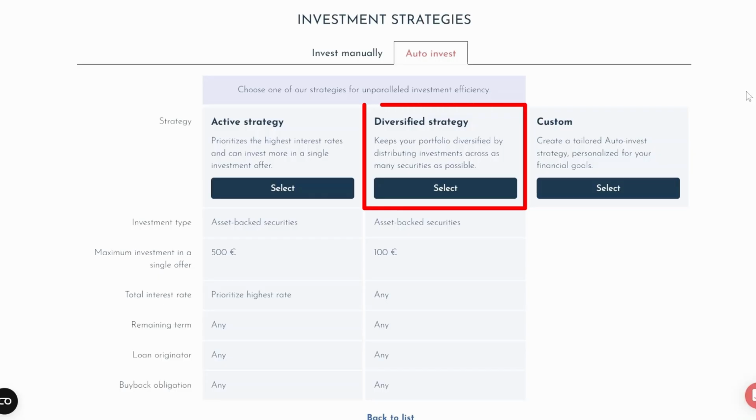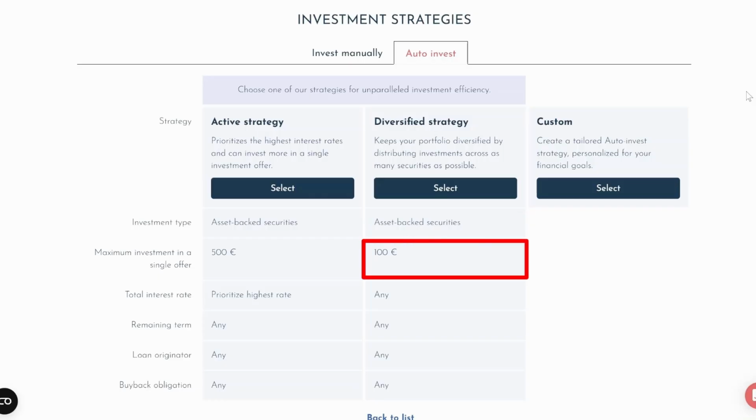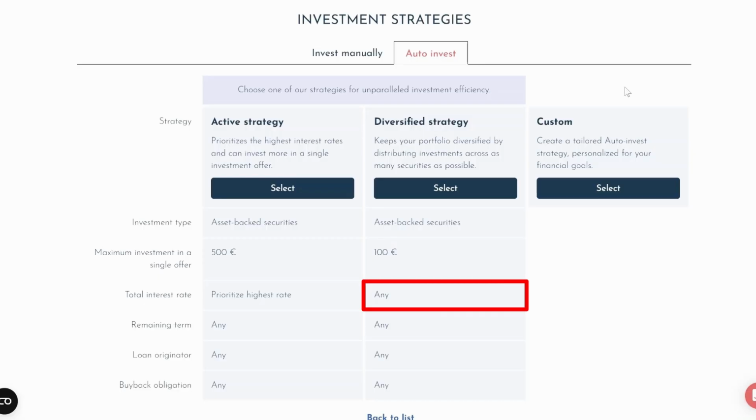And on the other hand, we have the diversified strategy where what it will do here is invest in different types of investment opportunities, different financial instruments, and it will invest a maximum of 100 euros in each of them, without prioritizing the high interest rates. But the lowest interest rate that we will find in Via Invest today is 11%.